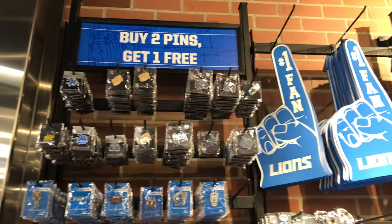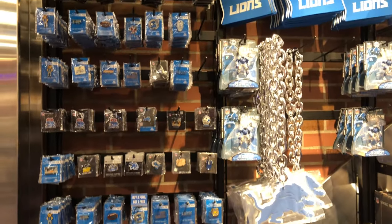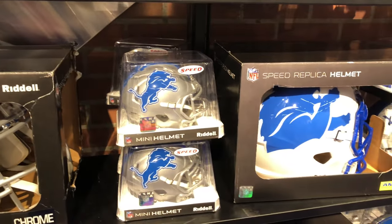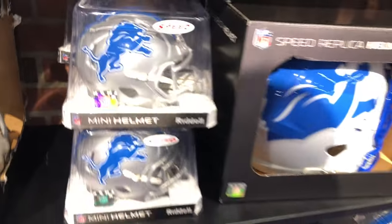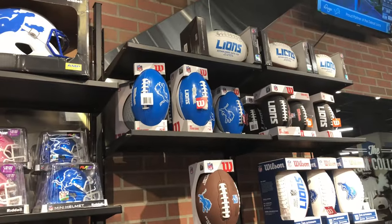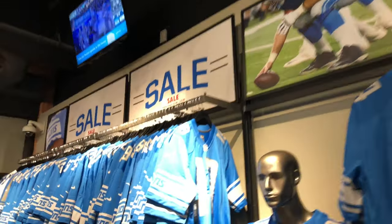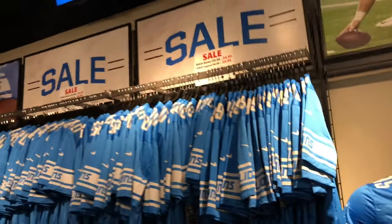$35. Pins. Buy two pins, get one free. Sounds just like Disney to me. Foam fingers for anybody. Mini helmets. I like it. Mini helmets, $40. Ooh, tons and tons of footballs. Go figure, right? Lots of mini helmets, lots of footballs, and tons of jerseys.